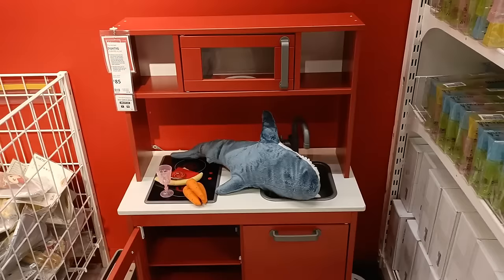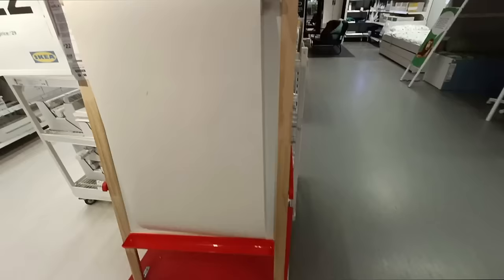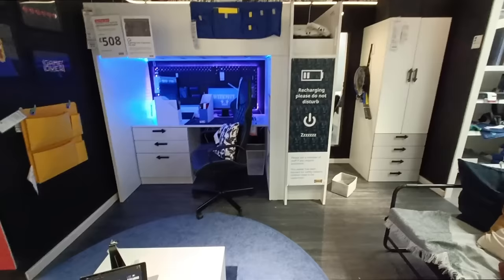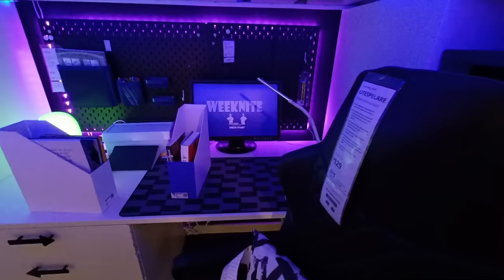Oh, guys, this is an absolute must for a child. Honestly, mine love it. There's the easel. It's an absolute must. And this roll of paper. This is cool. I like how they put weeknight instead of fortnight. Great for a little boy's room.